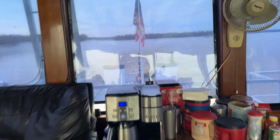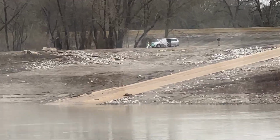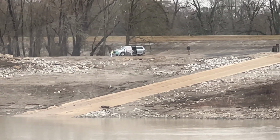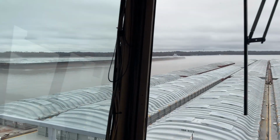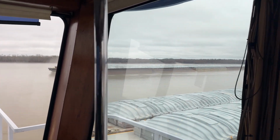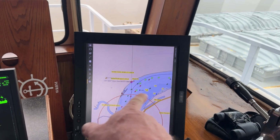Cruising. Folks out watching. And meeting a John McMillan. I'm gonna hit her, look back right here, and kind of the way they got it buoyed in tight. Low water, just getting back on.